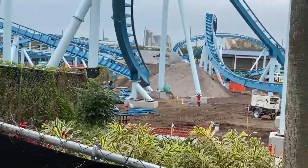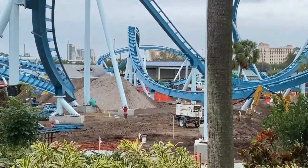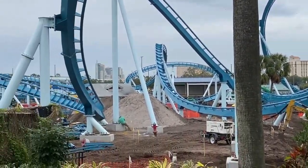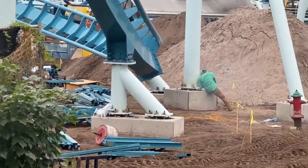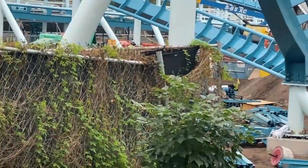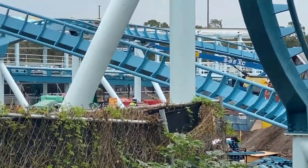But it looks really close to done. I can see this starting testing in a month or two. This is really good progress. I mean, you have that inverted, it's all done. You can see that. But you just have these supports that it looks like they're working on. Or they're not supports. I don't even know what else it could be. Maybe I can get a more aerial view.